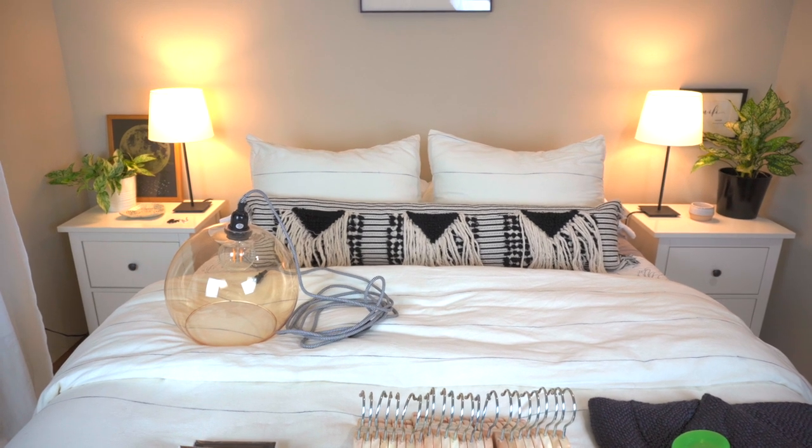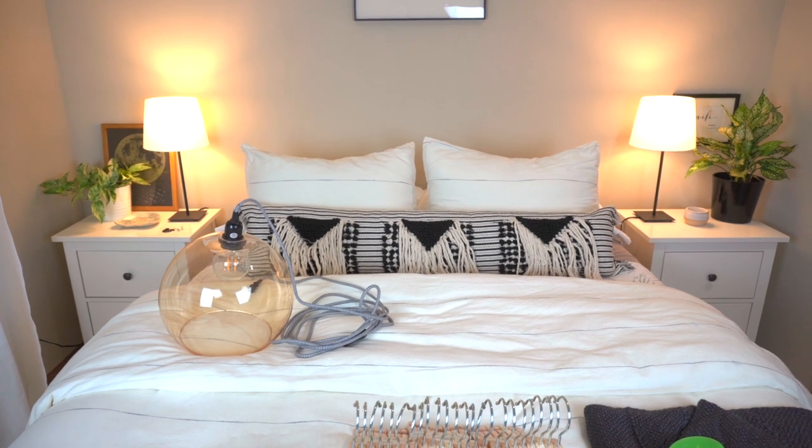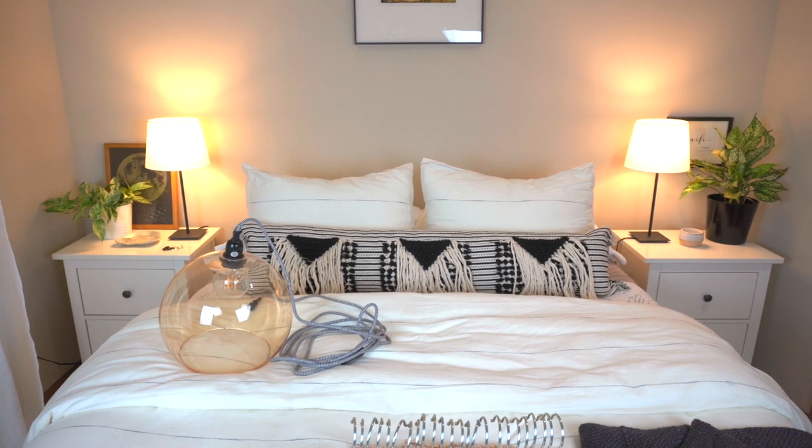And so this one really just gave a little bit more contrast with that bold black statement, but still being neutral and a little boho, which I think adds a new layer to the style in this room.